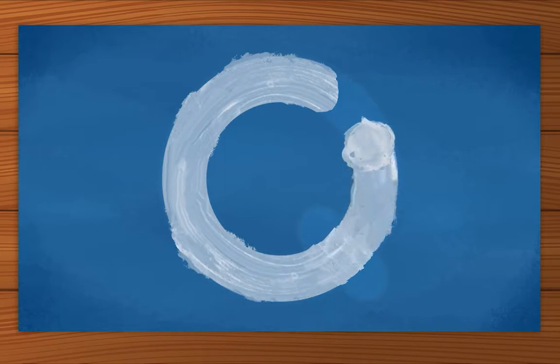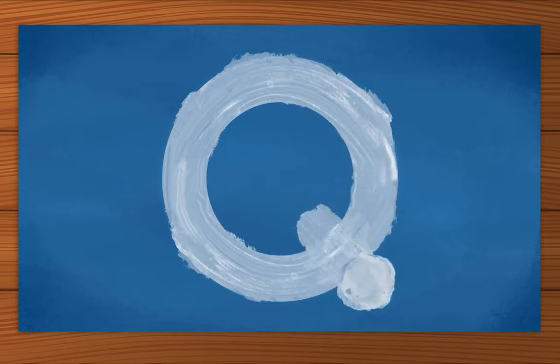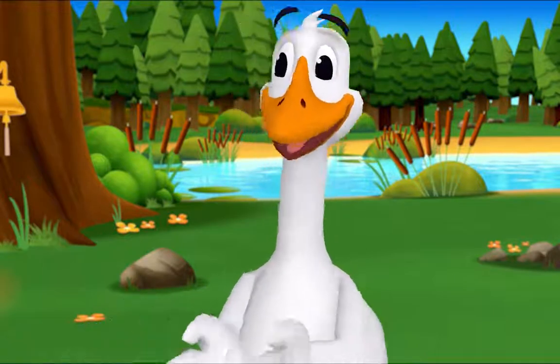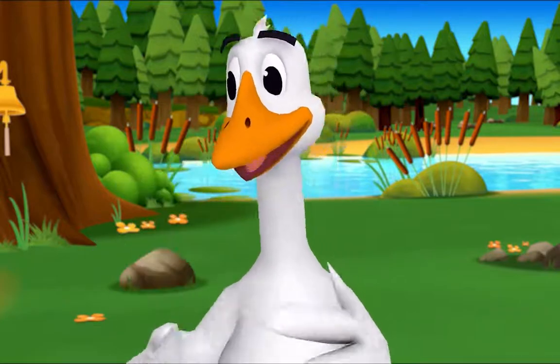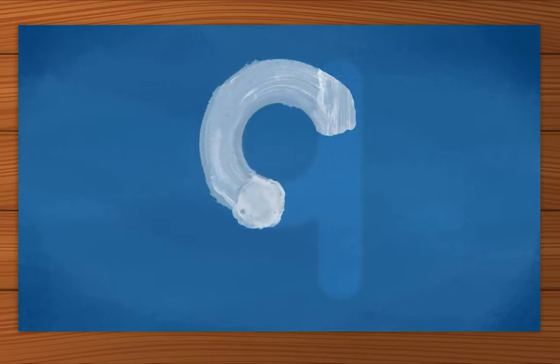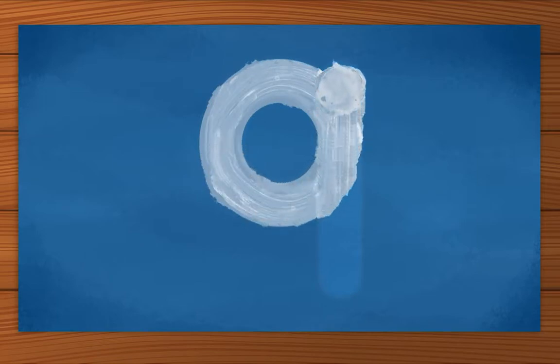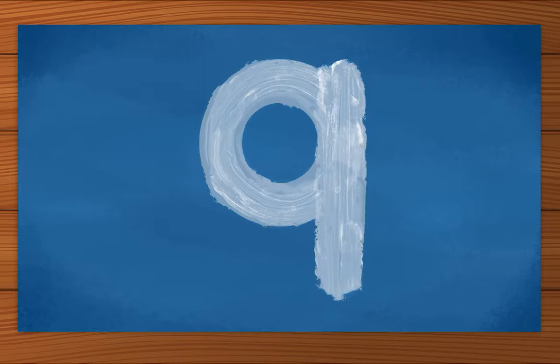Great! I'll try it! Q! Terrific tracing! Now, let's trace the lowercase letter. I'll trace the next one. Q. Nice job. I want to try. Q.